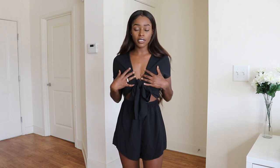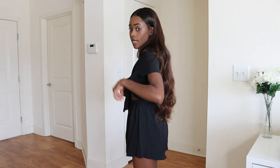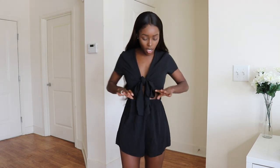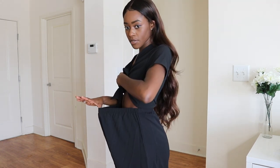I like this because it's adjustable. So if you have a bigger chest, you can position the top how you want to around your chest area to make it flattering for you and cover up as much or as little as you want. It has a cutout in the front as well, which is super cute and flattering. The back just looks like this, pretty simple. And the bottoms are stretchy, so they have that drawstring material here.